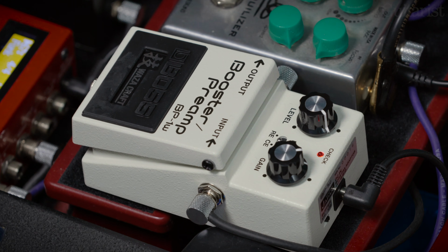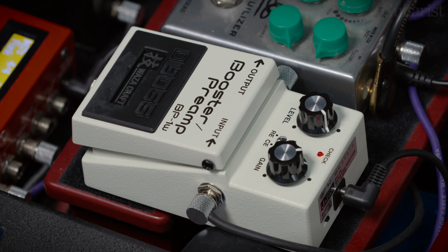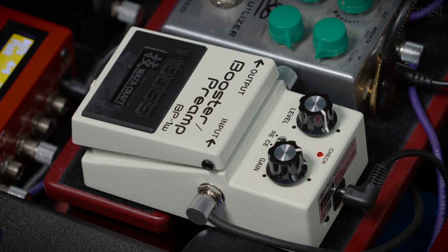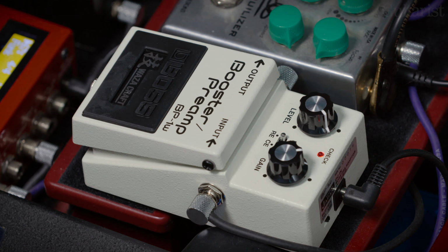Okay, that's nice. Level's just past 12 o'clock. Gain is just before that, about 11 o'clock. So not extreme settings, but you can hear immediately it's got a bit more mumbo to it. So let's switch to the RE201 side. Again, we should hear a slight difference to that tone.